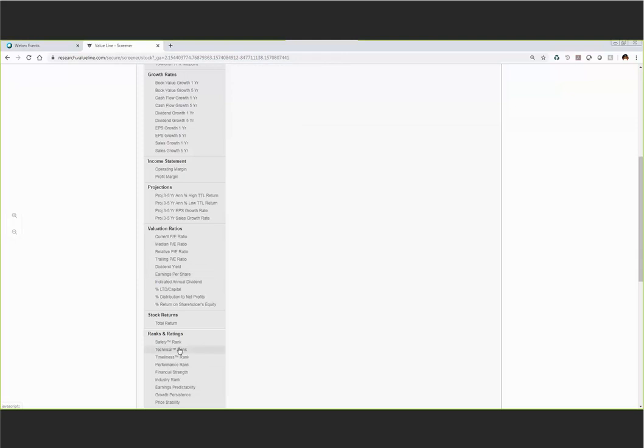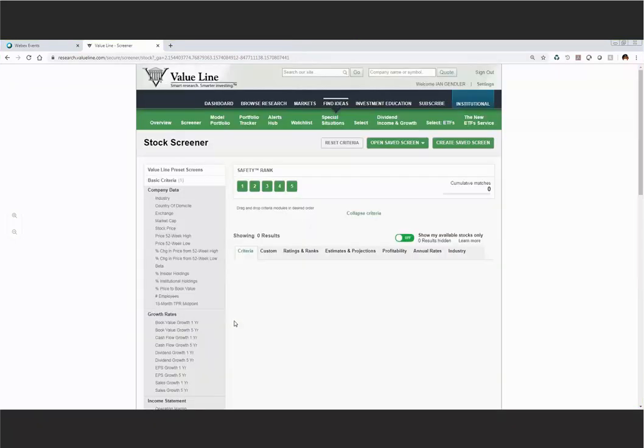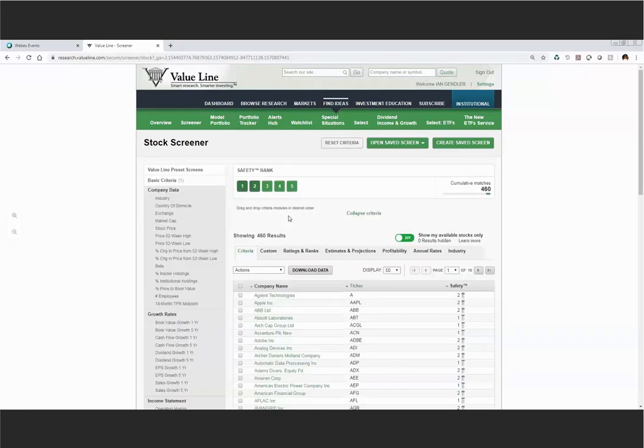So I click on the safety rank field, and I want to focus on stocks ranked 1 or 2. These are the most financially sound companies that we track, and their stocks have a history of relative stability. As you can see, only 460 stocks in our database of more than 5,800 are ranked highly for safety.